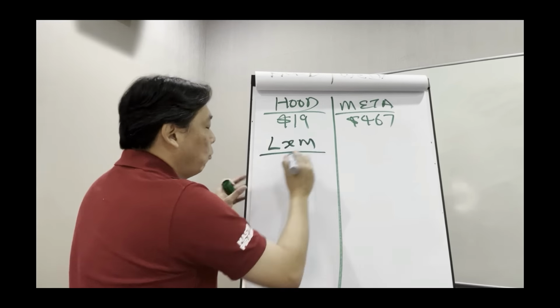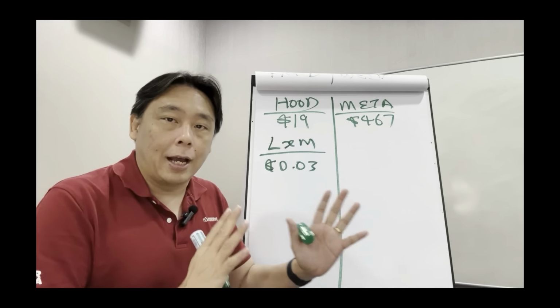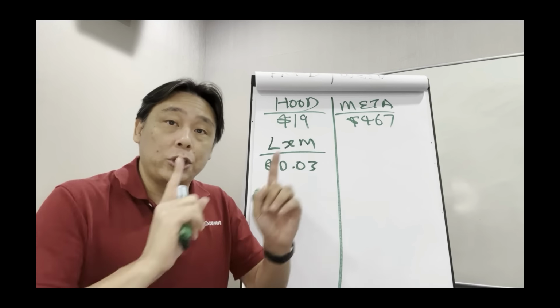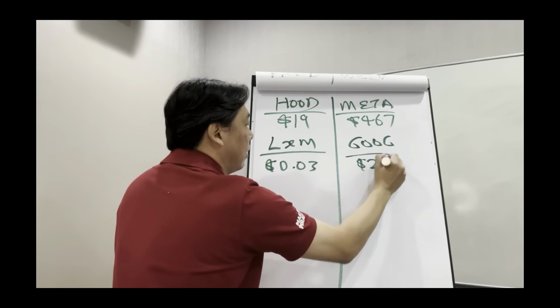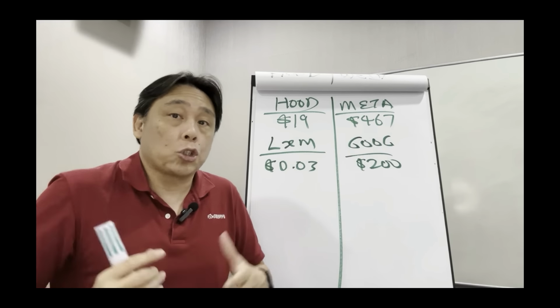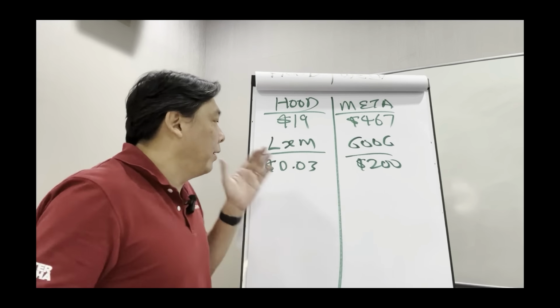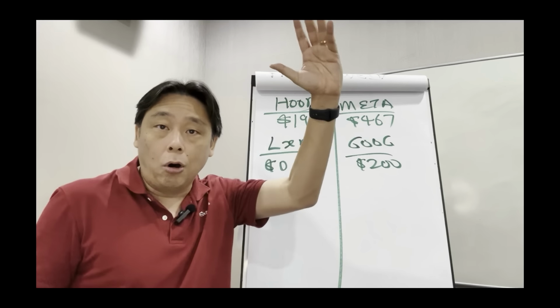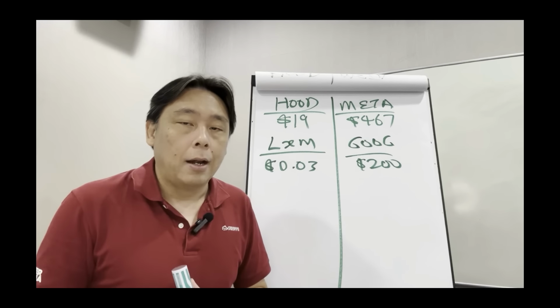Now, why did I buy this stock? Because it looked so cheap. I said, 3 cents, how low can it go? And at the same time, I remember Google, listed on the US exchange, was selling at $200 per share. It so happened that I bought both stocks, but at that time, I thought that L&M was cheaper and would go up even more, whereas Google looked a bit expensive. I was a bit uncertain.